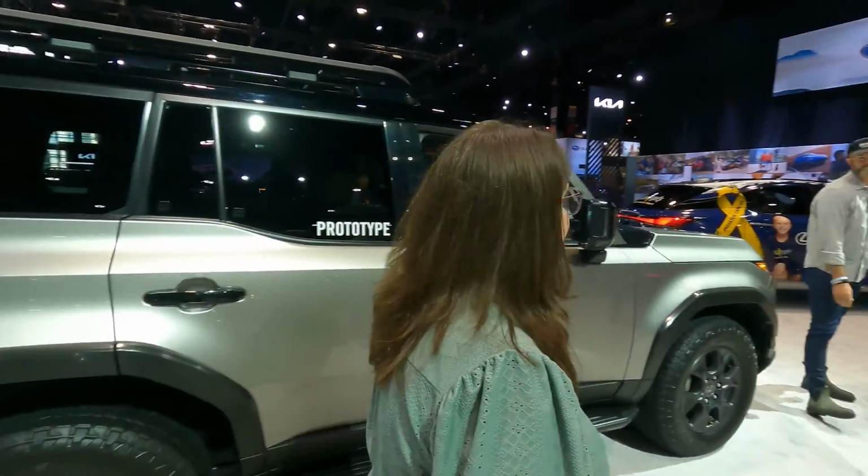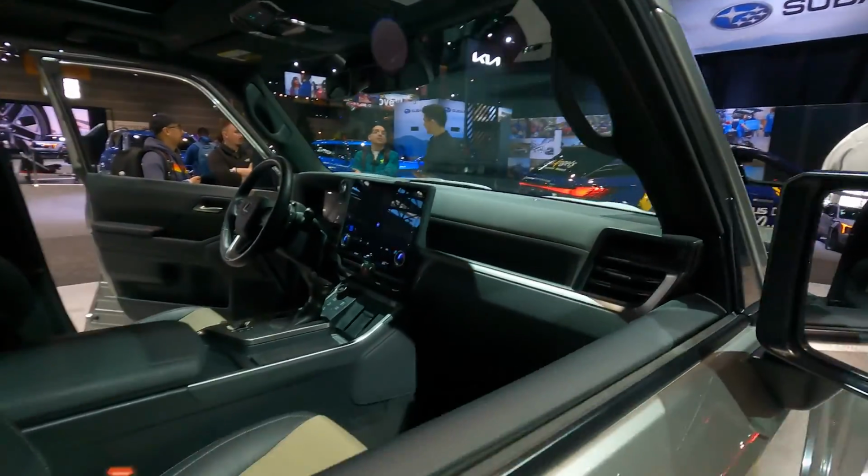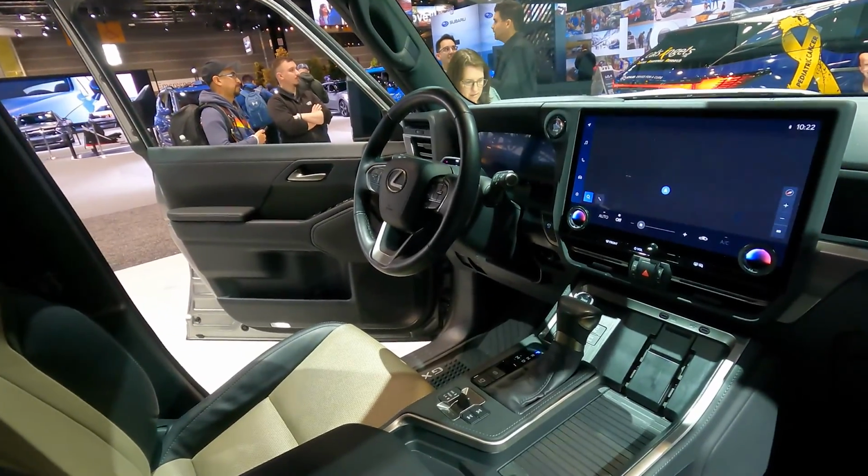What's up? How are you? Good, how are you? Good, nice to see you. Nice to see you. So this is the Lexus GX. It is pretty spectacular. Hop in, Allison. What do you think?